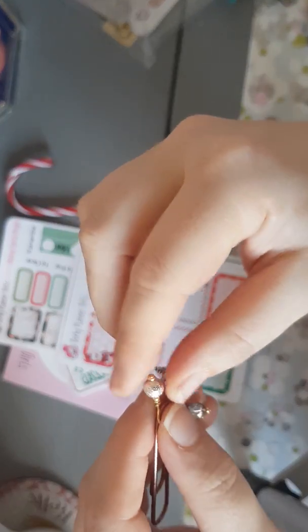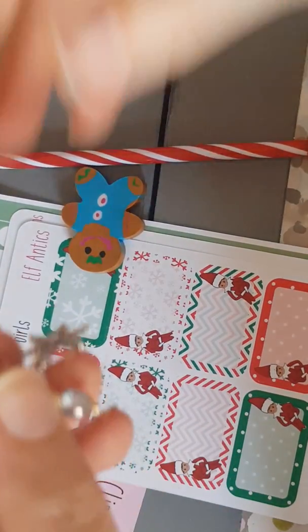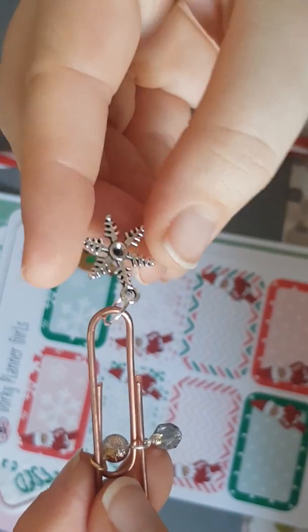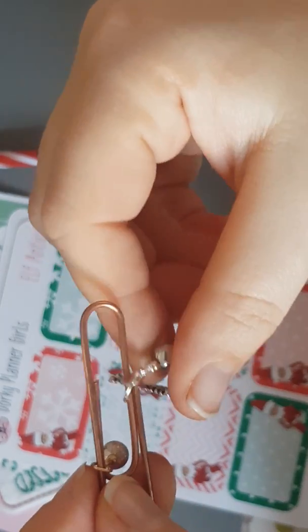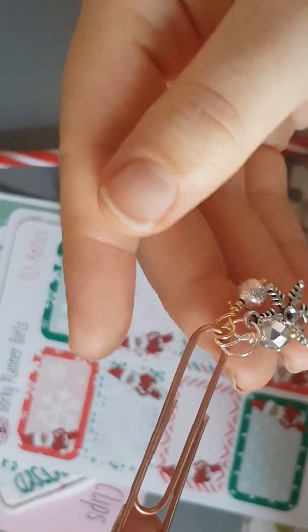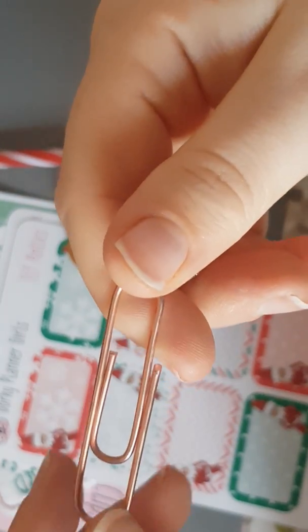It has, let me just zoom in. So it has this little glitter bauble. It has snowflake, and then it has like, if I can get it, a little gem. It's quite cute, and it's all different colours as well, which is interesting. So it's like a rose goldy clip, and then there's some silver and gold on there. It's quite cute. I like it.